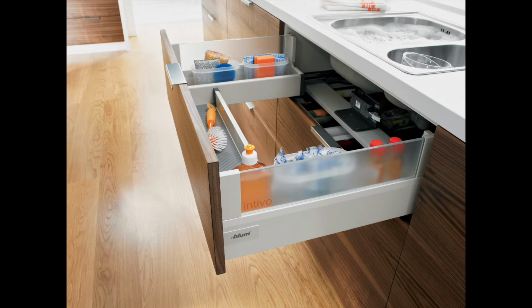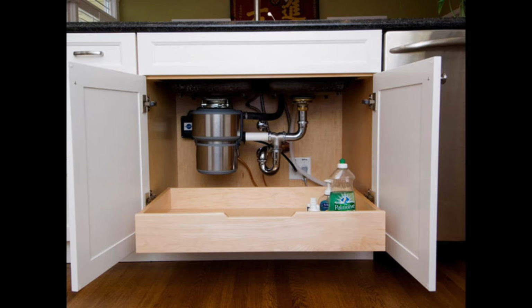Lots of ways to do this, whether the drawer is customized to fit around the plumbing or whether the plumbing is into the back wall instead of through the floor and you have the floor space in the cabinet. But it's something to look at and to consider. Even if you are not renovating your kitchen, you can go right now, look in that space and say, is there a way that we could retrofit and install a drawer instead of having the two doors?